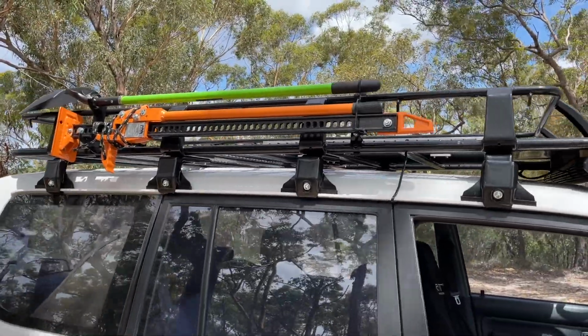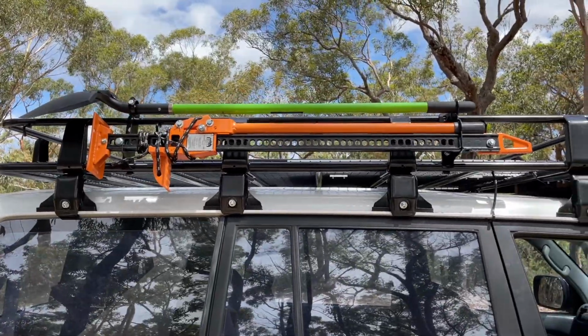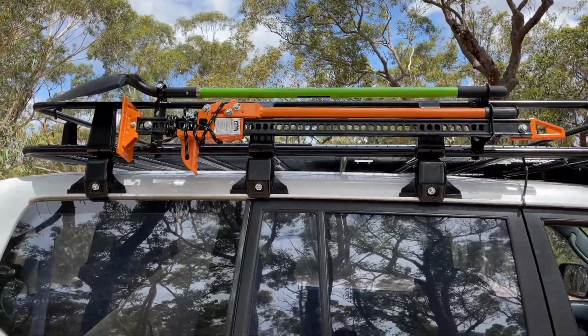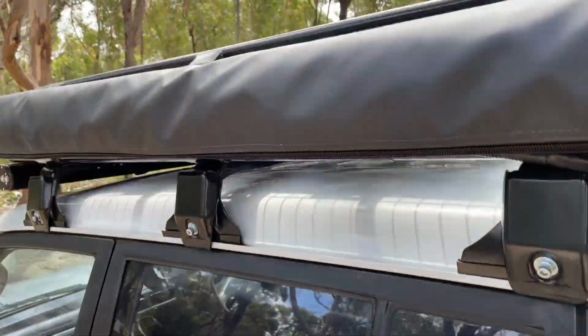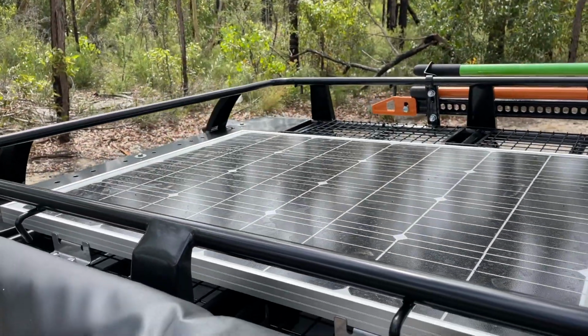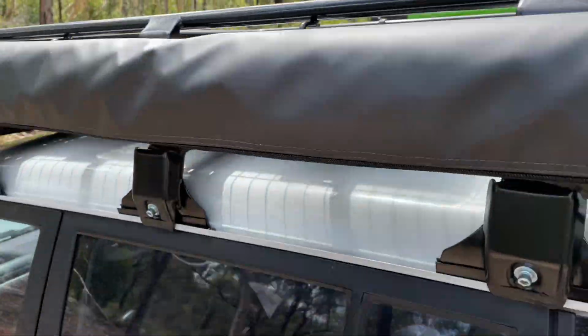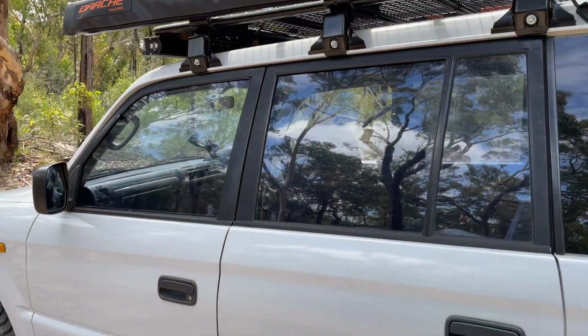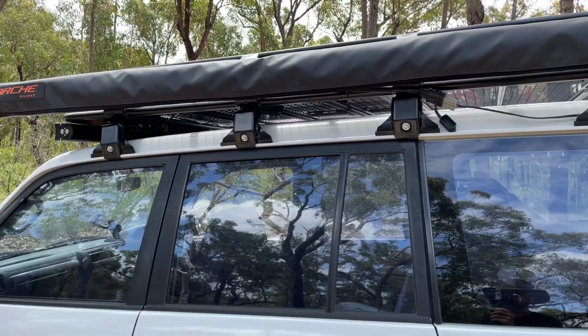Mounts are from King's, about 35 bucks I think, something like that. High lift jack is 100 bucks, shovel 10 bucks. I've also got on the top, let's see if I can show you, a solar panel, and that's to power my second battery, which runs my fridge. I'll show you that in a minute. It's just 110 watt, it was about $80, nice and cheap.